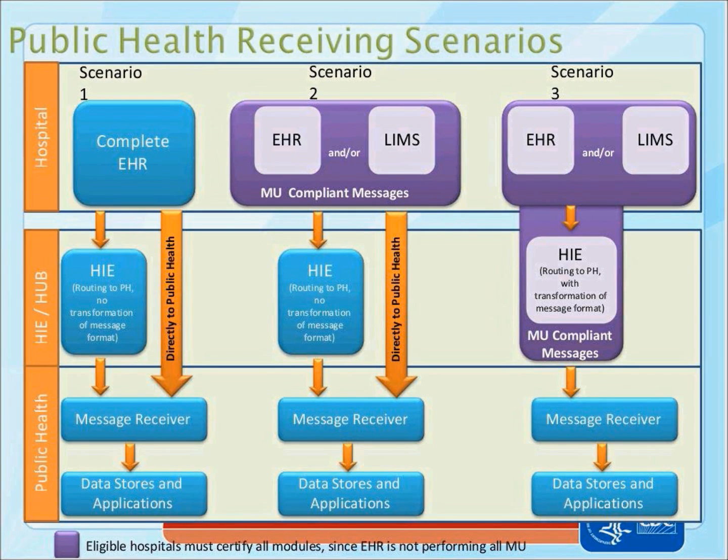And so hospitals, in addition to having their certified EHR products, actually had these separate modularly certified products for some of the public health measures that were sending data in a separate process from their certified EHR. Again, they were either sending them directly to public health or through some sort of aggregator like an HIE, where that HIE was helping with the routing and transport to get the data to public health.